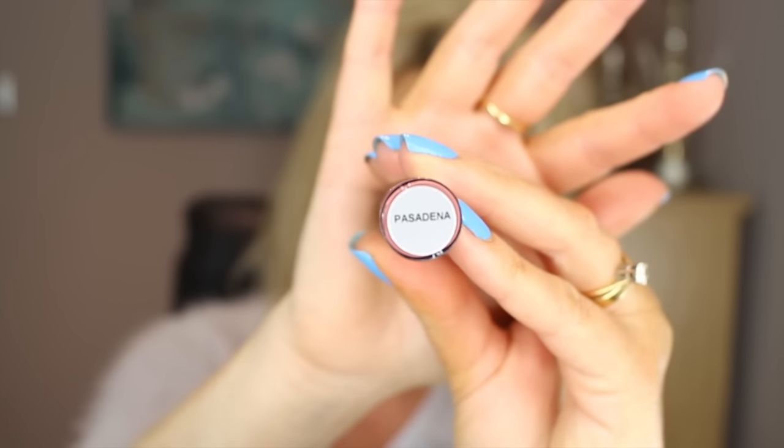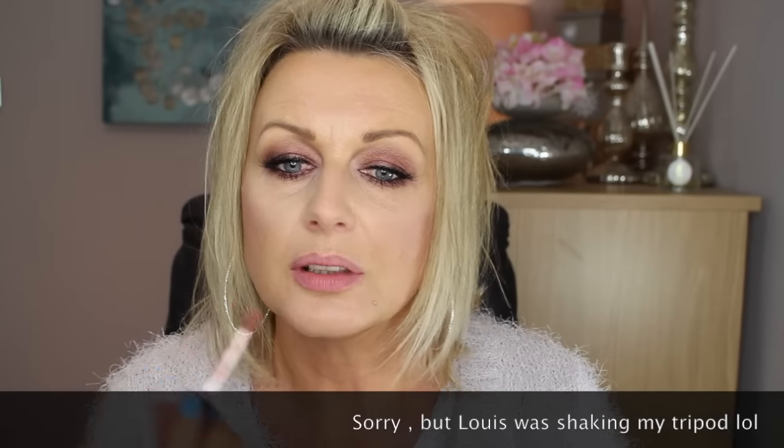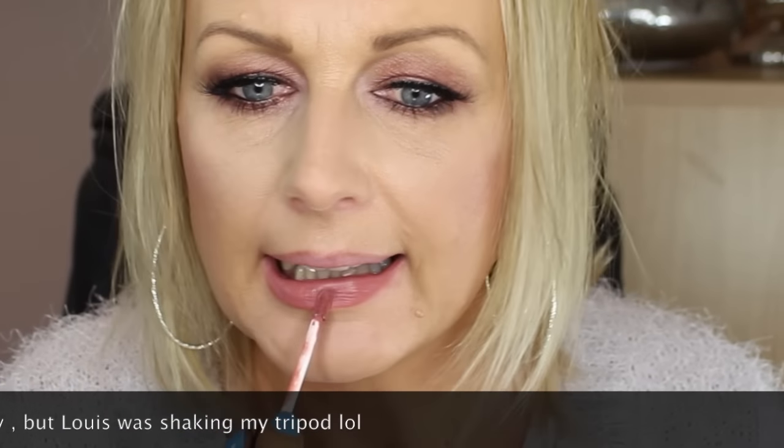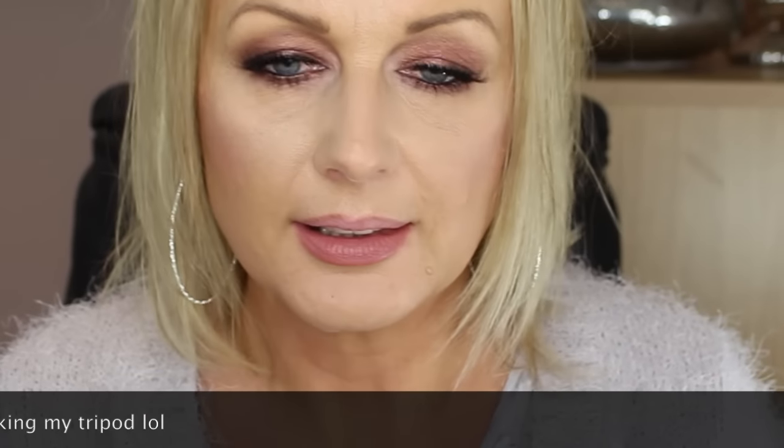Okay, let's try the third and last one. So the last one is Pasadena, and this one is very similar to Laguna Beach but a bit more brown and a bit darker. So let me apply that. This one is actually a bit like your lips but better, but I think this one becomes a bit darker when it dries. So this is Pasadena.